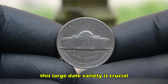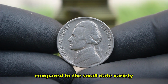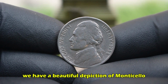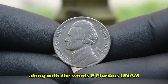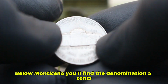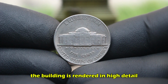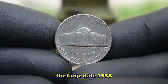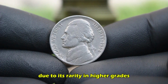This large date variety is crucial because it features a noticeably larger number for the year compared to the small date variety. On the reverse, we have a beautiful depiction of Monticello, Jefferson's famous plantation home, along with the words E Pluribus Unum and United States of America. Below Monticello, you'll find the denomination 5 cents. The building is rendered in high detail, showcasing the architecture and giving the coin a timeless quality. The large date, 1938, with no mint mark, is particularly valued due to its rarity and higher grades.